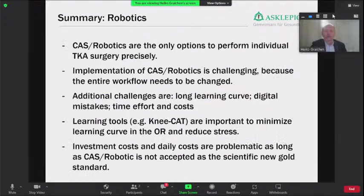So to summarize, CAS and robotics are the only options to perform individual TKA surgery precisely. So if you think about more individual approaches, then there is no way without. And if you want to implement CAS or robotics, that is challenging for the entire team because the entire workflow needs to be changed. And that is a challenge, as I said, for the entire team. And you as the chief surgeon, you are the moderator, and that is quite challenging sometimes.